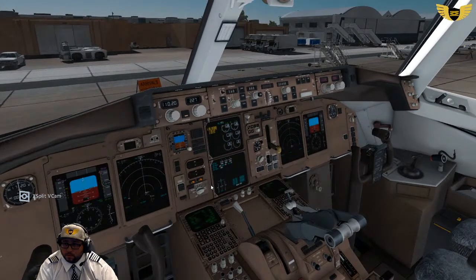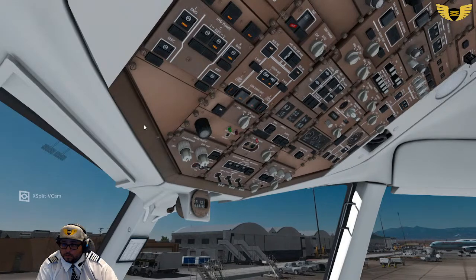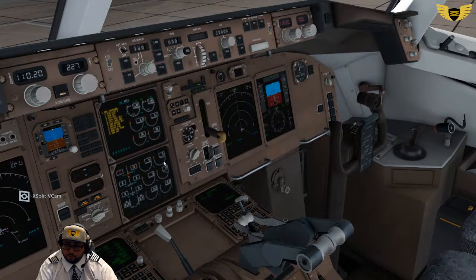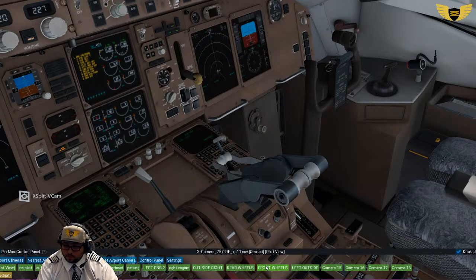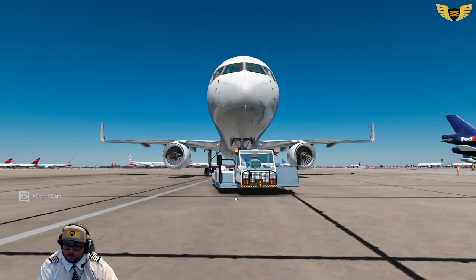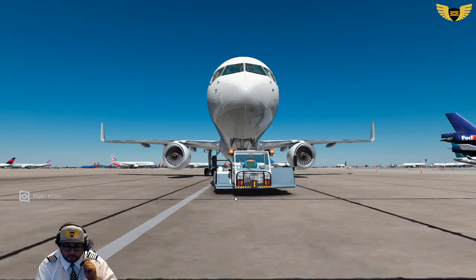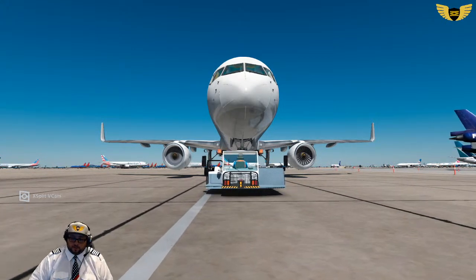Starting pushback, and you may start engines. Alright, so let's start engine number 2. Enriching number 2, and over to the run position. Get the view here from the tug. We got Blue Games pushing us back on the tug today. Blue Games. Honorary tug driver.